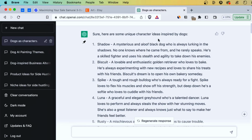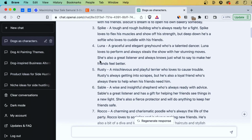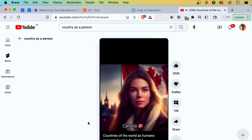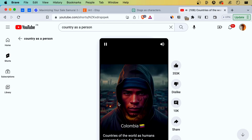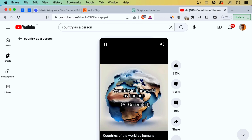Which brings us to the design of the art itself. Since we have all those character ideas, it would be wise to make just a few for each. And bear in mind, if you're not doing dogs like I do, if it's anything else, just like this idea of countries of the world as humans, you would design a few designs for each country. So like Colombia, France, Germany, they would all have a few designs for customers to see.